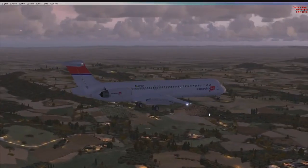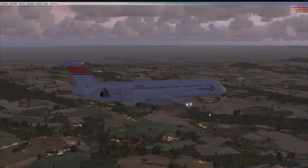Okay, I don't want to get hung around at this altitude. 158, we have the landing traffic in sight.